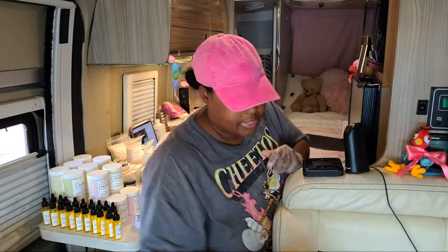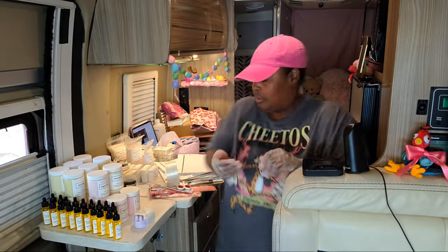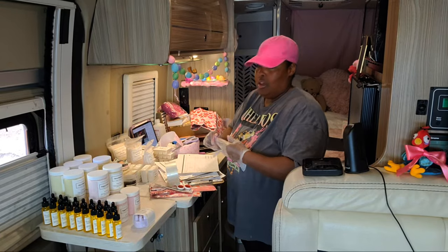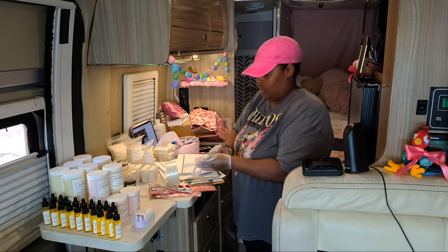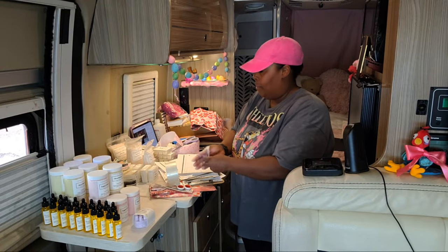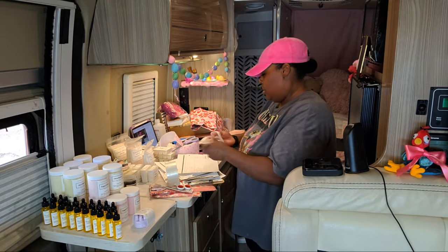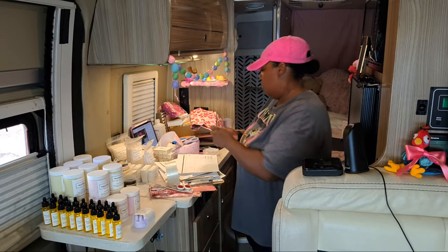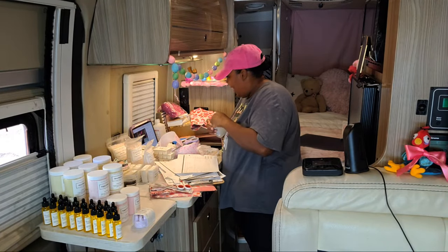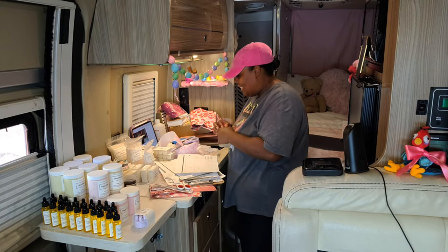I gotta fix that tape because I don't want to use my personalized tape for the top and bottom. Let's see. Okay, Disneyland. Hey, Nikki. Oh, you're going to Disneyland on Easter? I'm jealous.